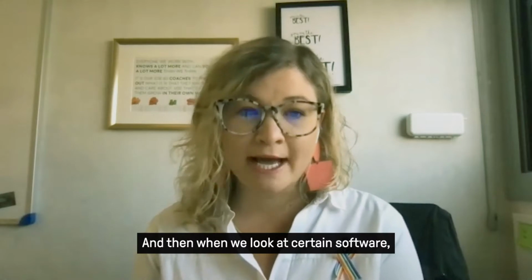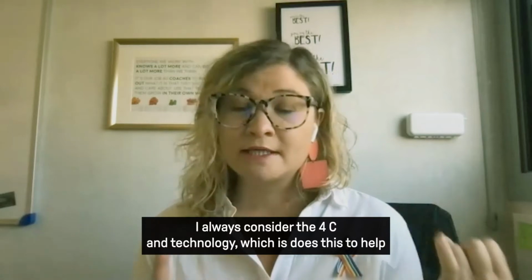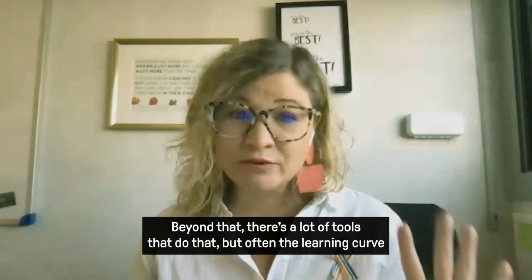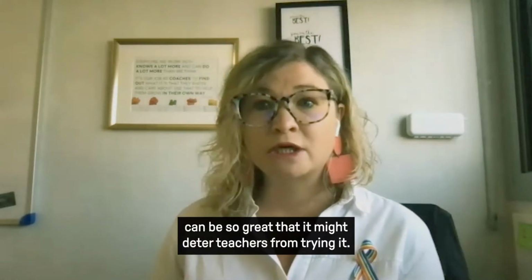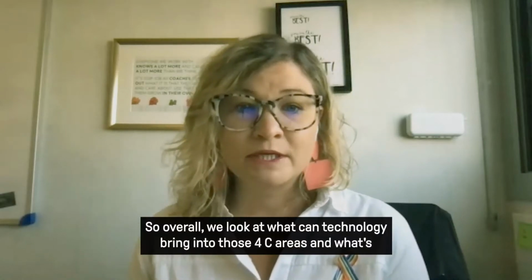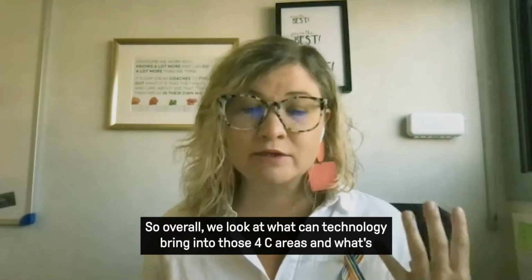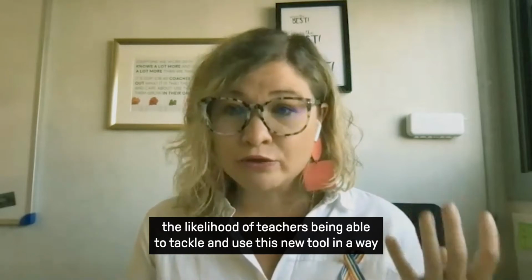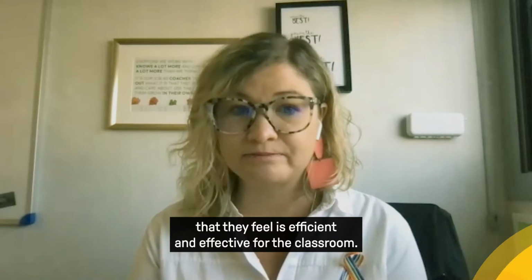And then when we look at certain software, I always consider the 4 C's in technology, which is, does this tool help promote creativity, communication, collaboration, and critical thinking? Beyond that, there's a lot of tools that do that, but often the learning curve can be so great that it might deter teachers from trying it. So overall, we look at what technology can bring into those 4C areas, and what's the likelihood of teachers being able to tackle and use this new tool in a way that they feel is efficient and effective for the classroom.